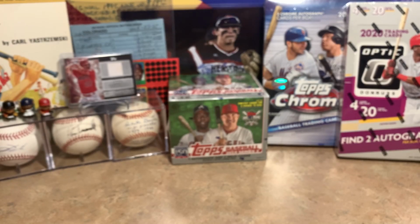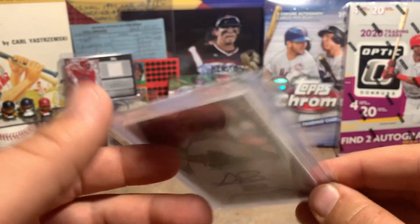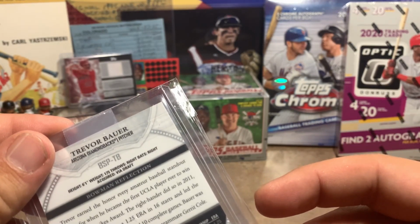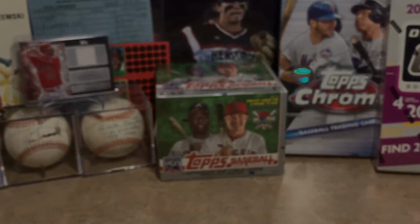He sent this to me because he knows that I love Trevor Bauer. But it's a 2012 Bowman Sterling Trevor Bauer autograph. I absolutely love that card. I believe this is right after his first year. I love that one. So moving on to the top five.